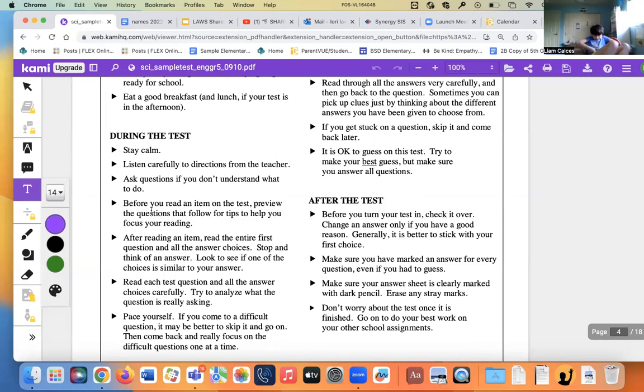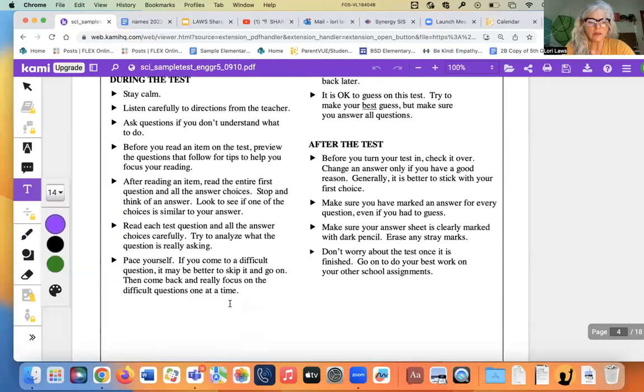It says one tip: before you read an item on the test, preview the questions. So before you read a long story, you'll know what questions will be asked, so you can watch for the answers as you read. After reading an item, read the entire first question and all the choices, because sometimes it says look for the best answer. Read each test question and all the answers carefully.